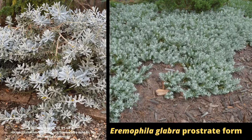Never used to be, but you should be able to find Eremophila glabra, the prostrate form. But if you can't find the prostrate form, any of the other sizes, and of course, it's prostrate, small shrub, it's well worth a go.